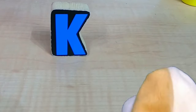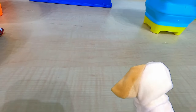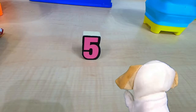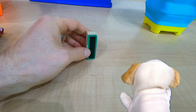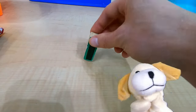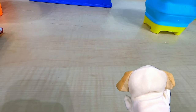Oh, it is another letter. A K is a letter. Oh, a number. That is the number 5. Oh, you're very, very good, Excite Dog. Oh, that is a letter. You're trying to make me think it's the number 1, but it is an I. It's a letter. Oh, no tricking you, Excite Dog.